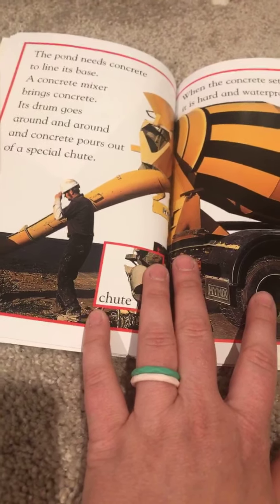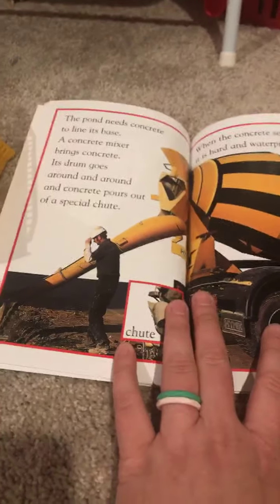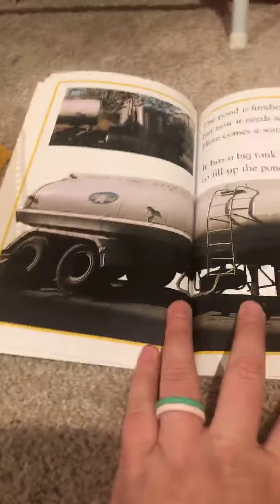The pond needs concrete to line its base. A concrete mixer brings concrete. Its drum goes around and around, and concrete pours out of a special chute. When the concrete sets, it is hard and waterproof. So the concrete is all in there, and then it comes down the chute to make whatever it's making. It's making a pond in this picture.